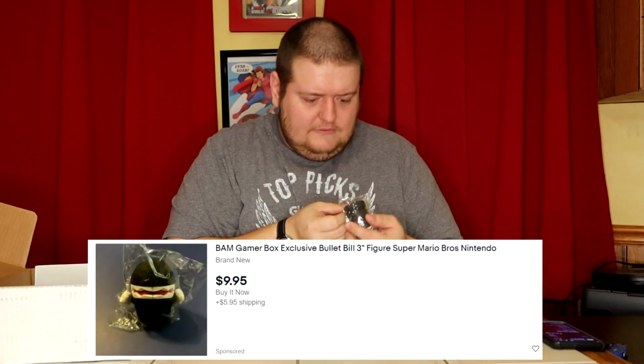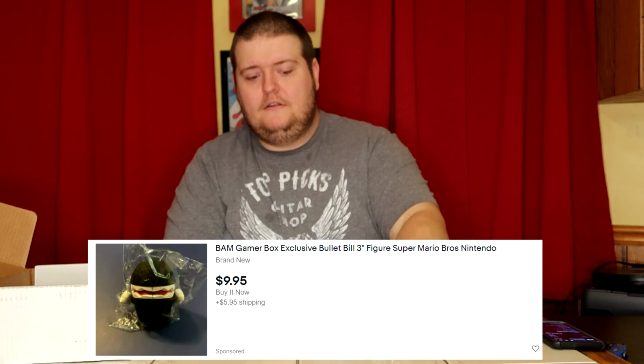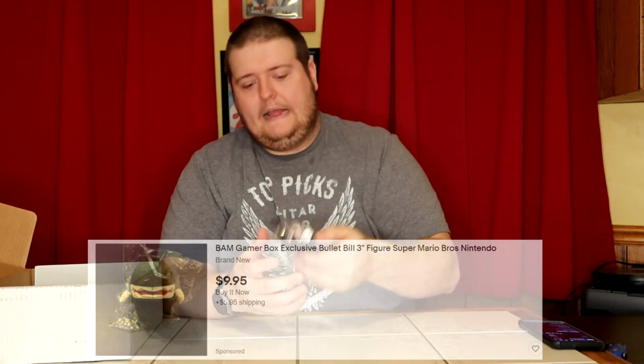So yeah, it looks like a bunch of stuff, and there's stuff in here that I didn't get in my collectible boxes. Like there's a Bullet Bill from Mario. It's like a little 3D, almost like a vinyl figure. I don't know if you're supposed to be able to hang him or something, but that's kind of cool. There's nothing on him to indicate markings or anything like that.